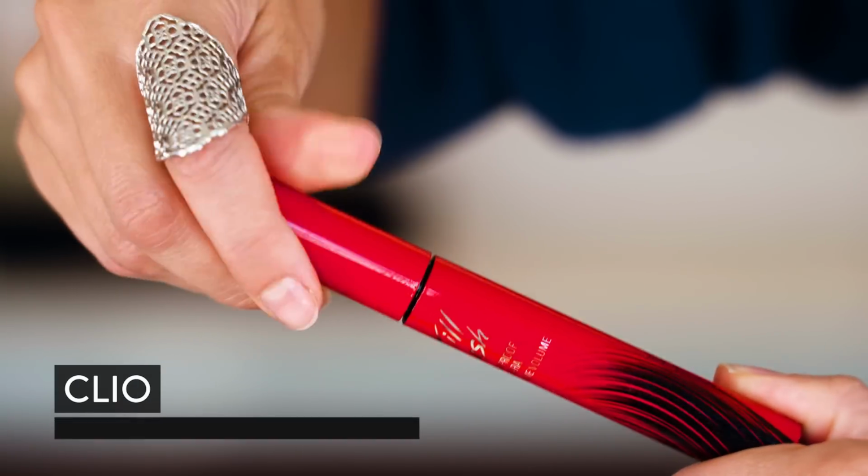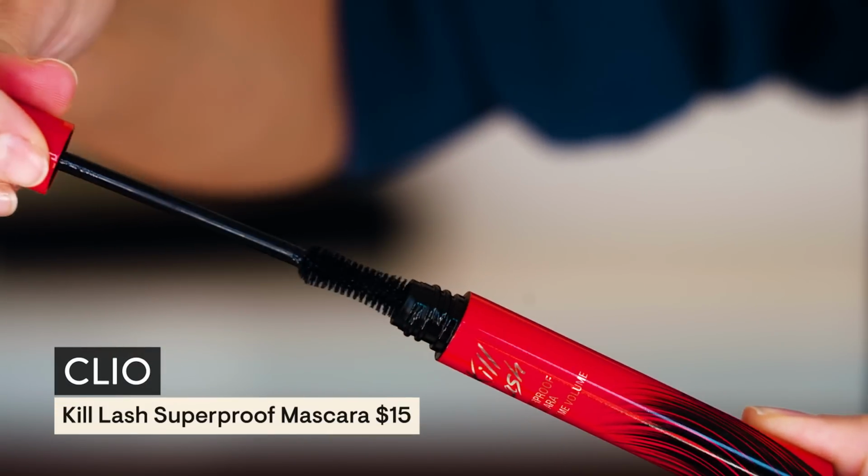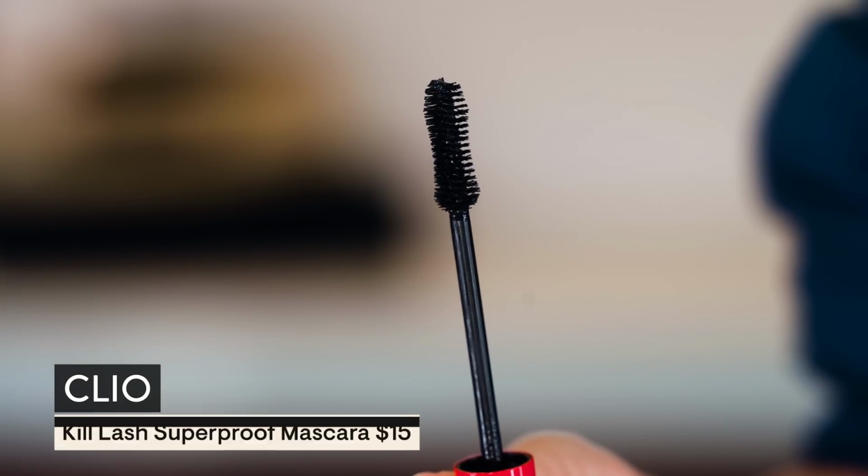We're gonna go in with the Extreme Volumizing new one from Clio. This is the Super Proof mascara. It is called Kill Lash. Don't know what's up with the name, but I got it and I wanna try it, so here we are. Really fluffy brush, and I'm gonna go ahead and give the lashes a little squeeze, a little hug for lift.